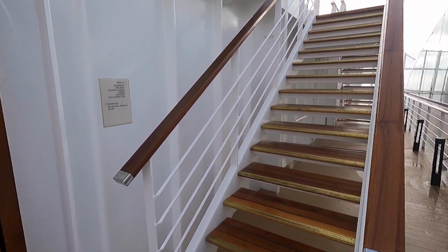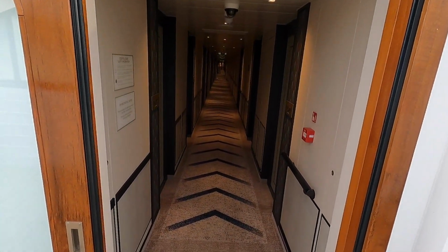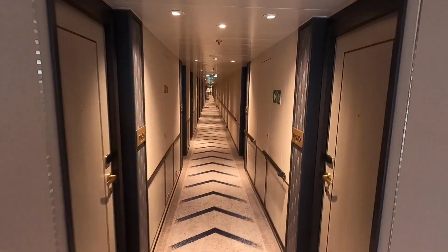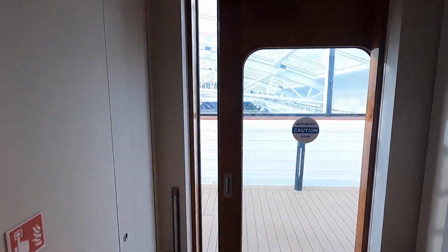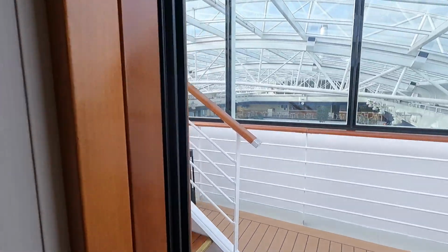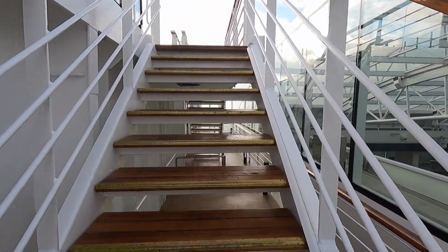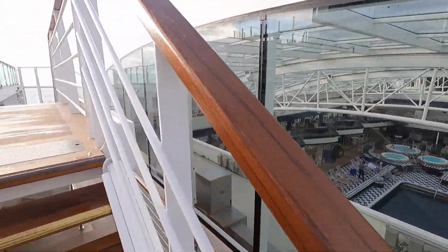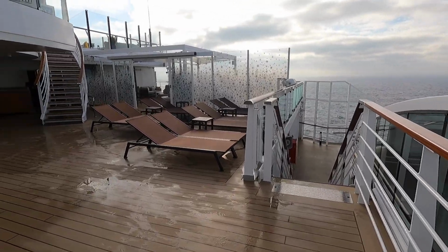And here's the staircase up to the Sky Bar, and this door is a hallway for the passenger cabins on deck 10, and my stateroom actually is right here in this hallway. I'm going to have a separate cabin tour like I told you earlier in a different video, so look for that. But that's how you get down to the other decks down below. You have to go inside and down the staircase or elevator to get down there from here.